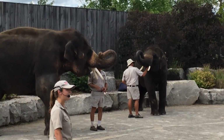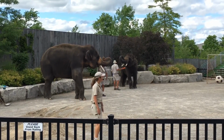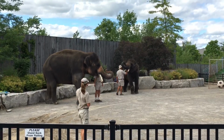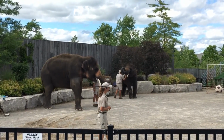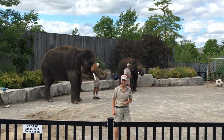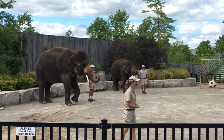Now, we also strongly encourage that you take our once-in-a-lifetime elephant ride opportunity, which is located just behind you across from the amphitheater. And we hope that by meeting our elephants today and seeing just how amazing they are, as well as hearing about some of the troubles that they face in the world, that you will appreciate elephants, love them, and help protect them for future generations.